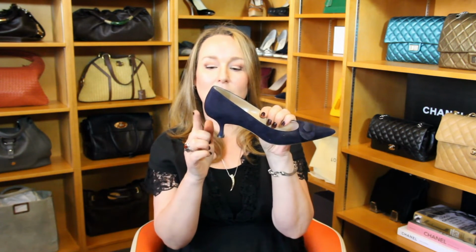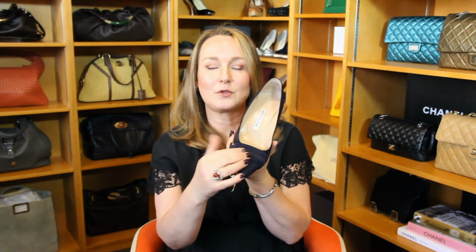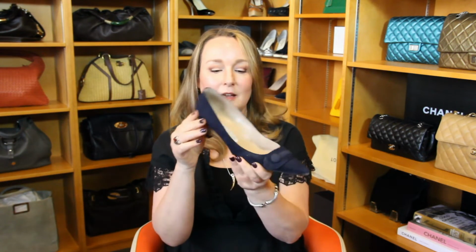My next Manolo Blahnik is a little different. This one is truly navy. It is more the kitten heel, and I like this sweet little curve on the heel. And it has this strap with a little button. I just love that it's not over the top, but it has beautiful embellishments.